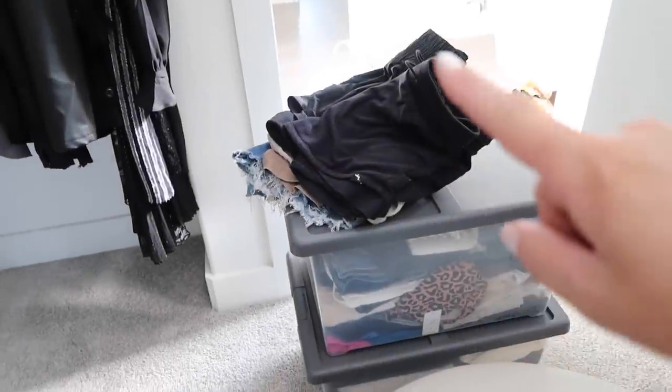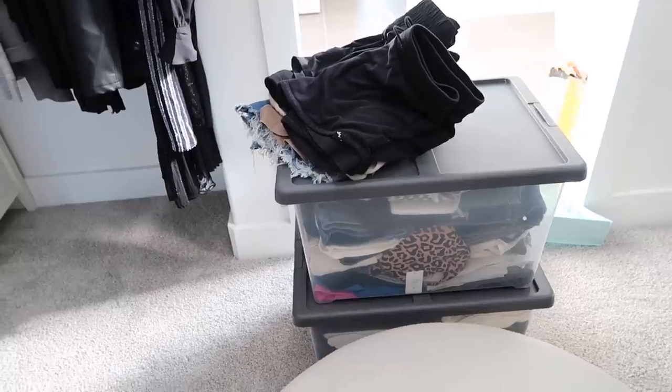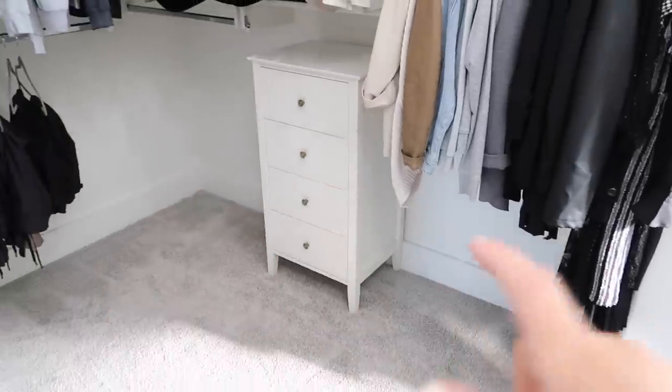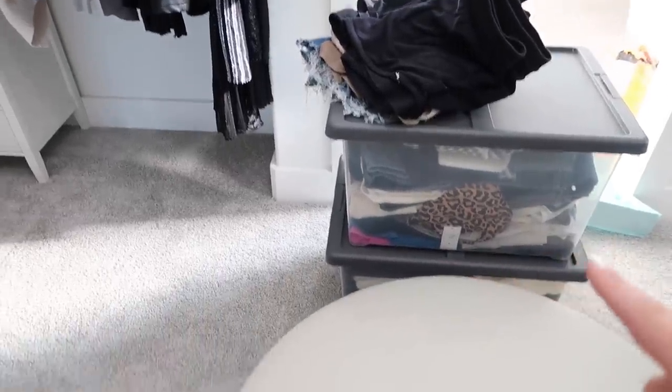Honestly, all of this stuff is going to have to go into a dresser. I can put it in the dresser in my bedroom for now, so I'm not going to show that, but I may just leave it out in tubs because we have the white one ordered and it's going to be a long one, so we can fit more in it. And that's probably where I'm going to keep all my shorts that are in here.